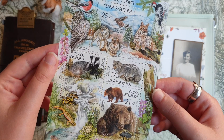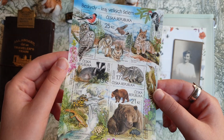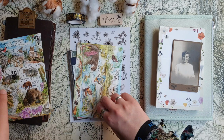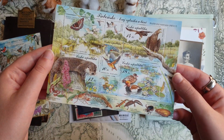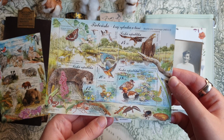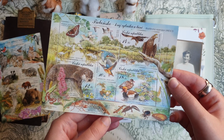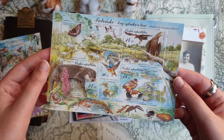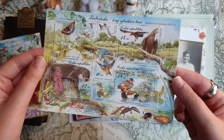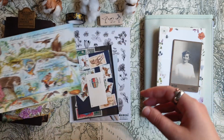They have extremely many stamps like this with animals, birds, nature-related stamps, like national parks, and I really love stamps like this. So I bought this beautiful sheet, then another one also quite similar, and there were more of these sheets, and I really wanted to take more, but I'm not really sure how I am going to use them. I'm not going to send anything with the stamps. It's just for my personal collection. They are so pretty that I just want to keep them, but the choice there was really huge. And next time when I'm in Prague, I definitely will go there again.